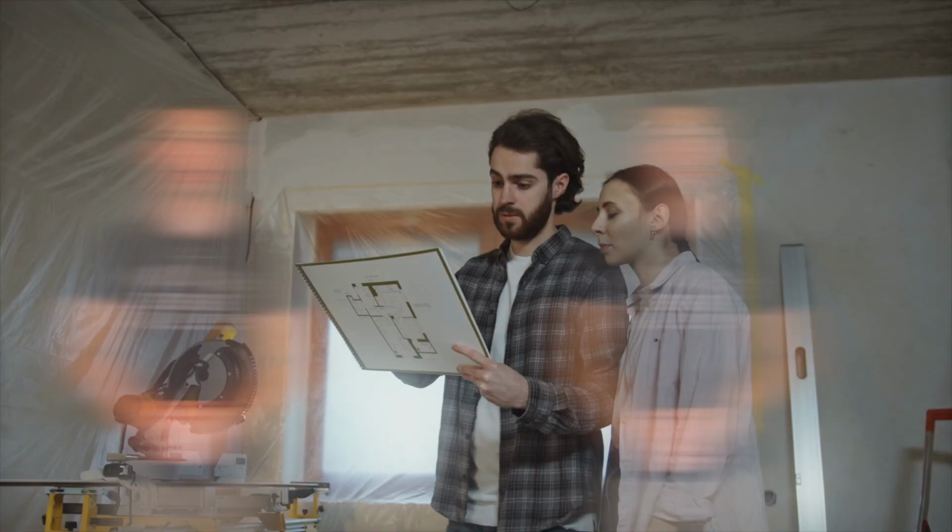If you're the client and are asked to make a decision, make it swiftly. At the start of the project, ask your builder what decisions you need to make and when you need to make them by. This will speed things up.